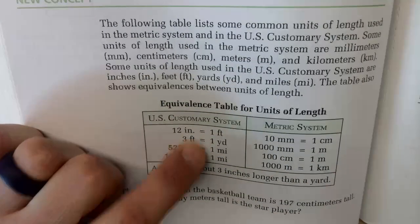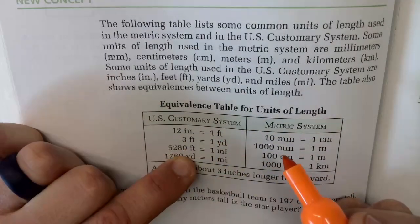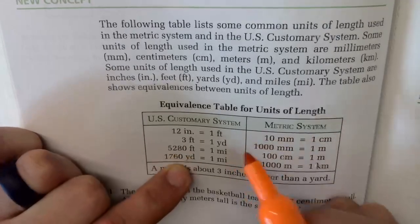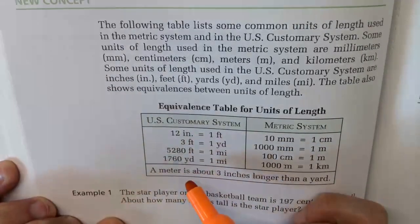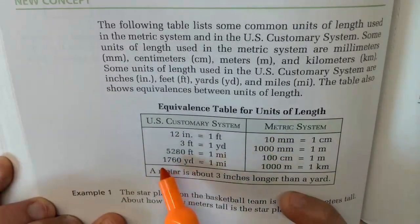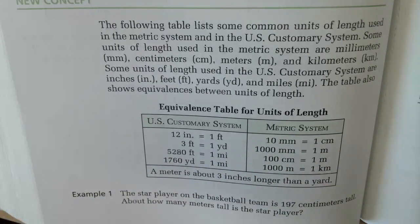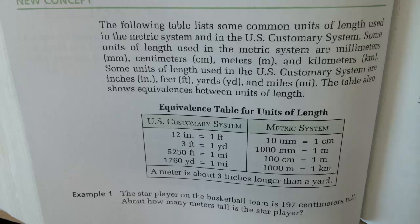12 inches is a foot. 3 feet is a yard. 5,280 feet is a mile. Now this is probably one you don't use a lot. 1,760 yards is 1 mile. That's an actual mile. They run something different in the Olympics. It's called the metric mile. Okay, it's really close. 1,600 meters, though.